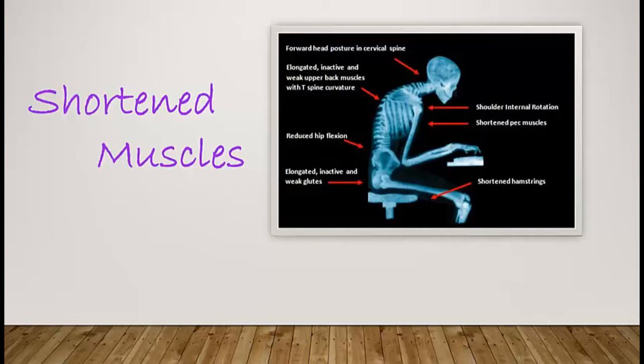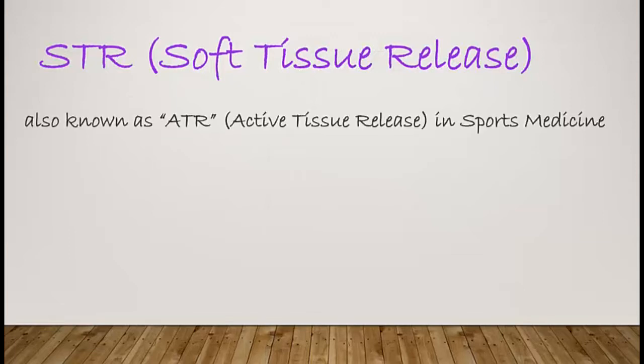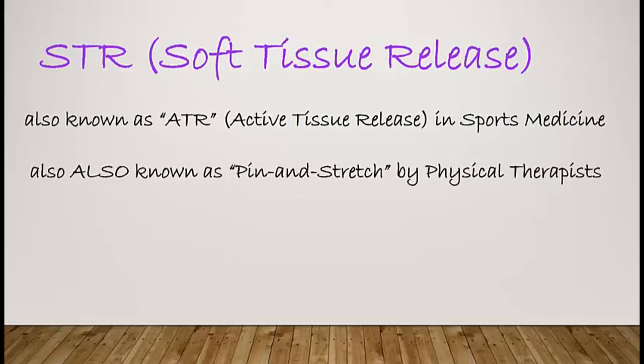Moving on, what do we do when we find these things? I'm going to be teaching you a technique. It's called soft tissue release. It's also known as active tissue release in sports medicine. Also known as pin and stretch by physical therapists, but it's all the same thing. It all started out as soft tissue release by a guy named Stuart Tawes, and he developed this technique of working on muscles that was kind of a one-stop shop of opening up trigger points, breaking down, realigning scar tissue, and lengthening muscles. So it's extremely helpful to learn this technique. It's a very simple technique to learn, and you don't have to be a trained bodywork professional to be able to do this for yourself or friends and family and give them some benefit.